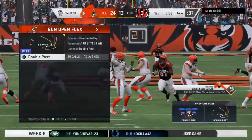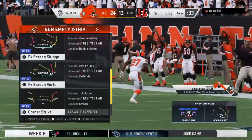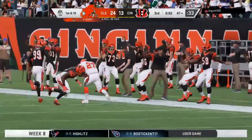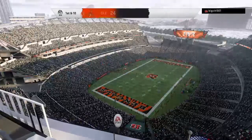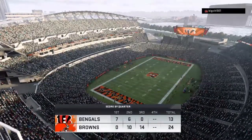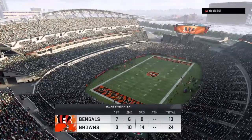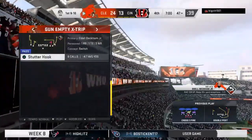Right about 20 yards on the pickup. Officially, they'll say it's going to go for 19. And the Browns get a first down. So they'll come up in Bengals territory now with a 1st and 10 at the 47. Back now in Cincinnati. It's the Browns football, and they've got the lead here as we start quarter number 4.